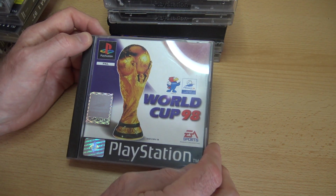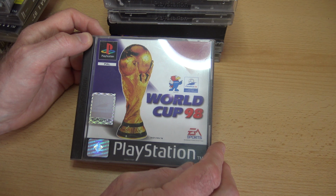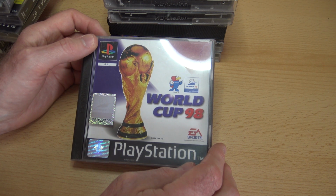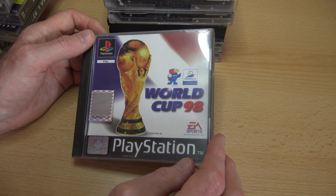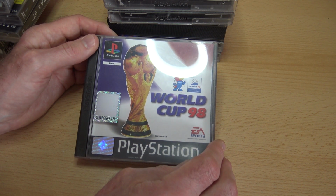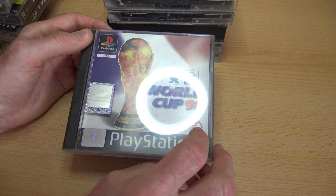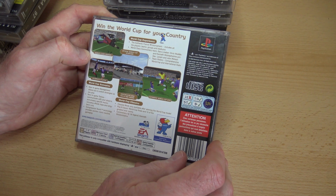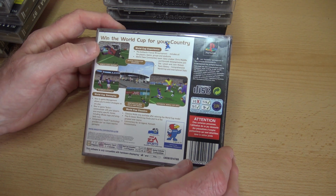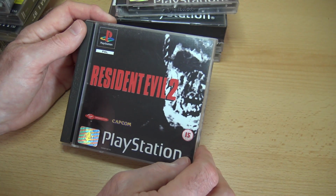World Cup 98, I actually remember at work we had a presentation theatre, I suppose you'd call it, room at work, and I used to take this in. I used to take my PlayStation into work sometimes in the evenings, and the staff all had a team each, and we were playing the World Cup 98 in that. I think I was Austria, but we never managed to complete it because we got told off basically for using the facilities, so we got turfed out of the room.